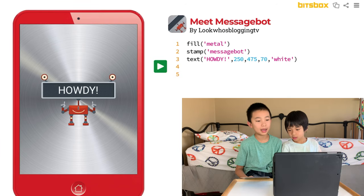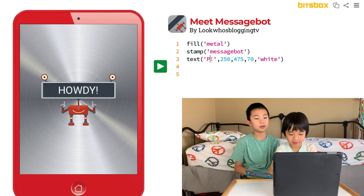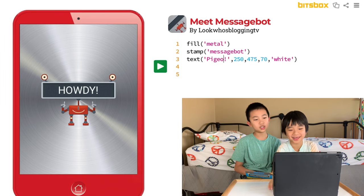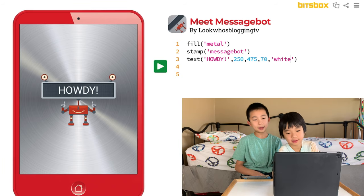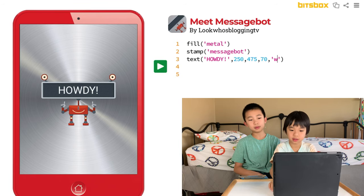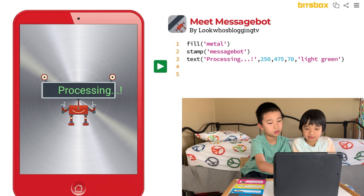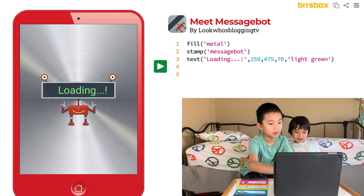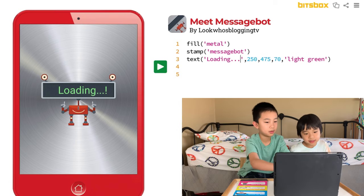Now it's time to get creative. So the challenge for this mini app is, can you change the message to say your name in green letters? Just howdy. Name pigeon. Pigeon? No pigeon. Okay, and do it in green letters, but you could do a different color if you want. Red. Oh wait, no exclamation mark.